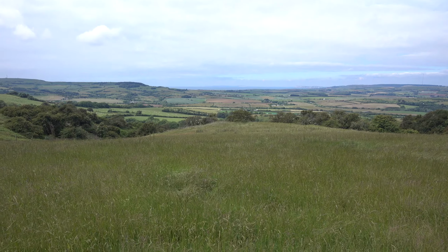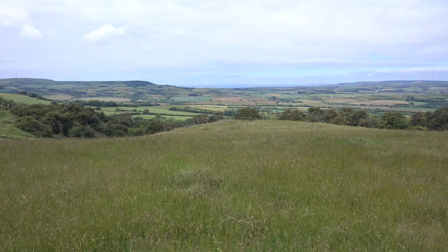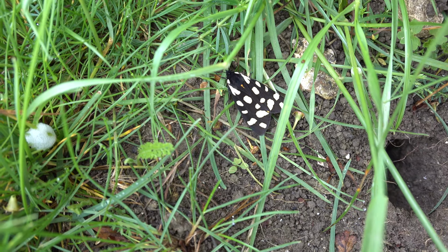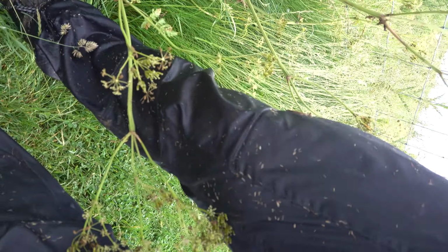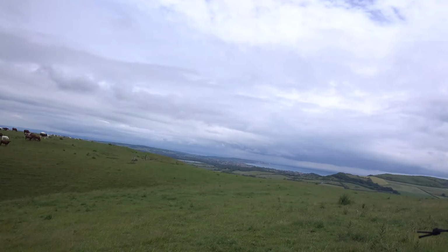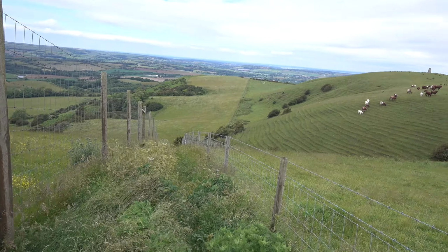It's starting to clear now. You can almost see the Needles, and you can definitely see Old Harry. Take a look at my legs. That's through walking through wet grass. I'm completely and utterly drenched. The inside of my boots as well. Just 400 meters of long grass, and it's enough to make me like this.